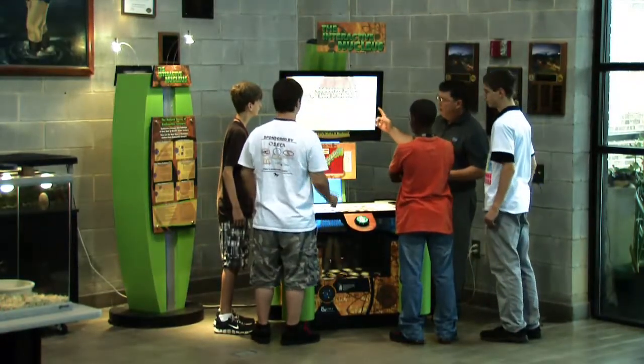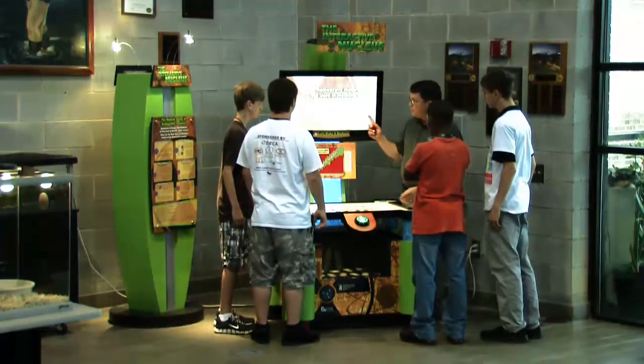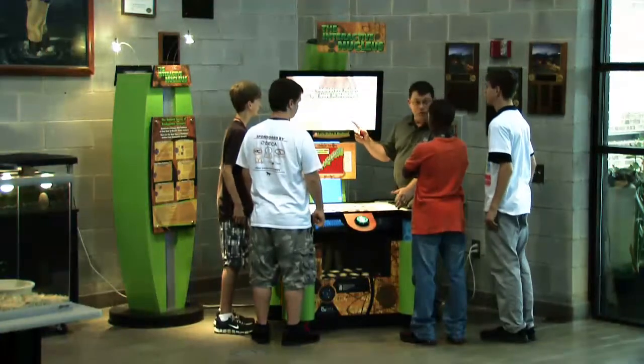Many radioactive materials are used in medicine. We use them to help diagnose disease and to treat cancer. Now we use other items in medicine. You can see, and I'm going to go through a bunch of them. I'm going to go through them fast.